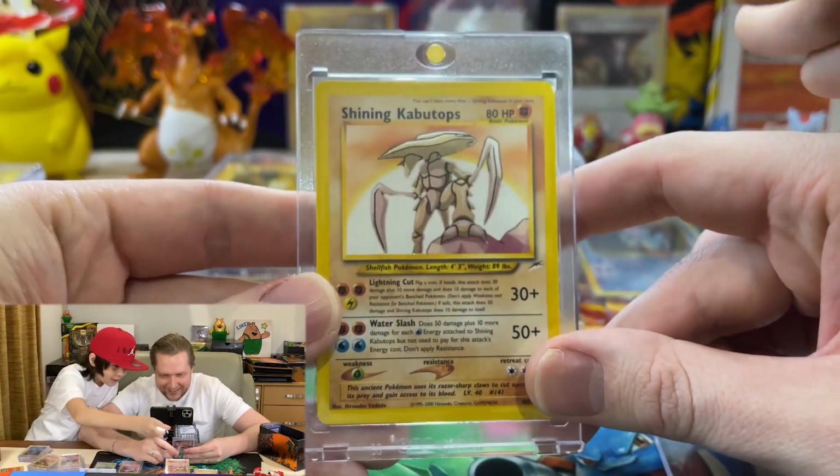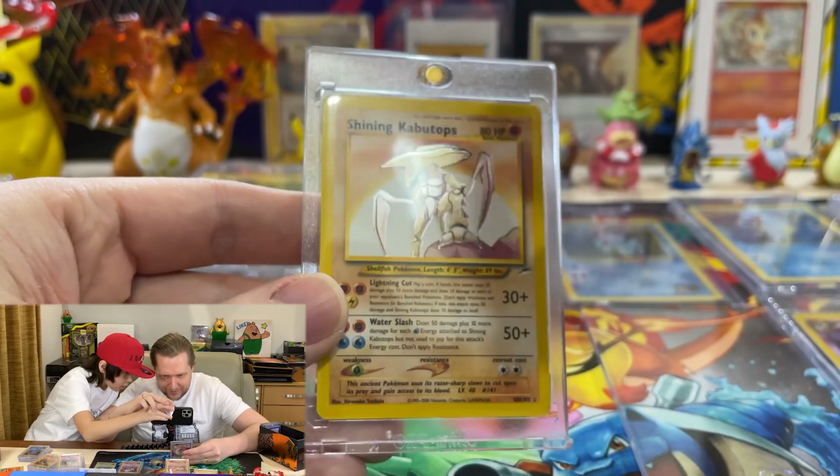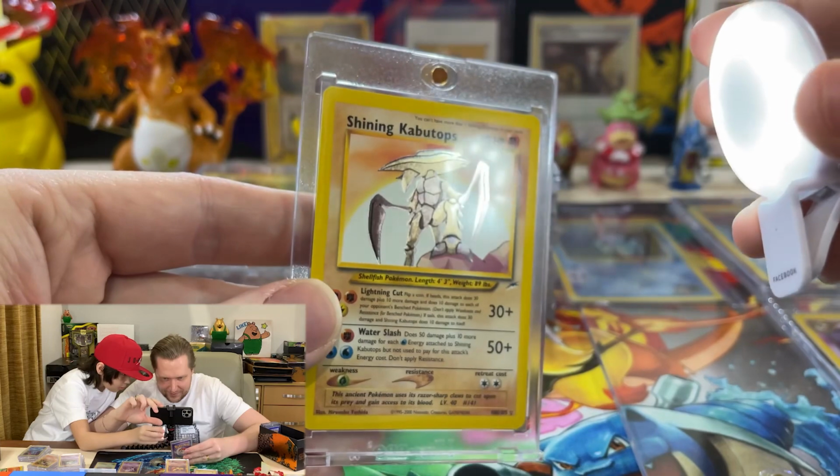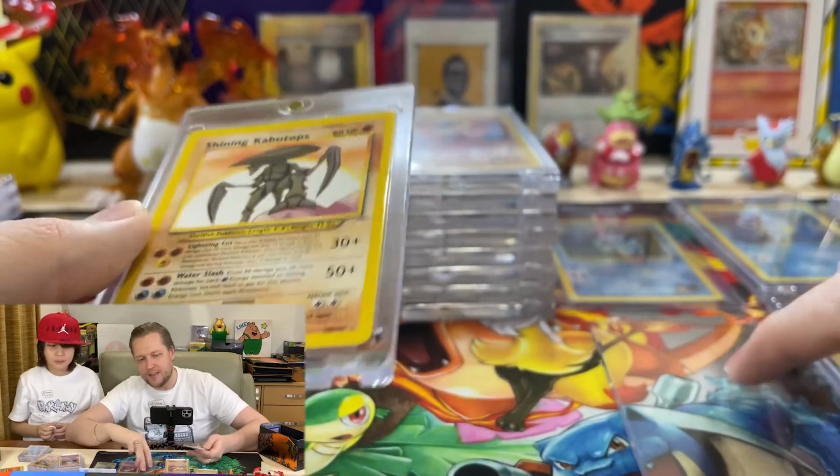You can really see the reflection. Yeah, look at that. Put it there on top. Here was a perfect spot. Wow, this is a beautiful card though. It's nice. Shining Kabutops, out of our shinies.